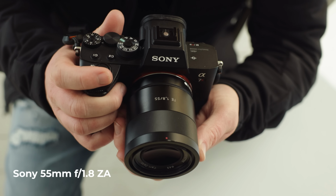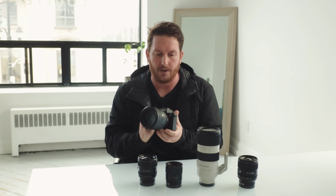Next up, so say you walk into that getting ready space and it is a little bit smaller. It's a smaller hotel room than we were in today. You have to move to something that is a little bit wider. I don't want to go full wide yet. I want to go to this 55mm f1.8 ZA. What this lens does specifically is, one, it makes your kit even smaller.